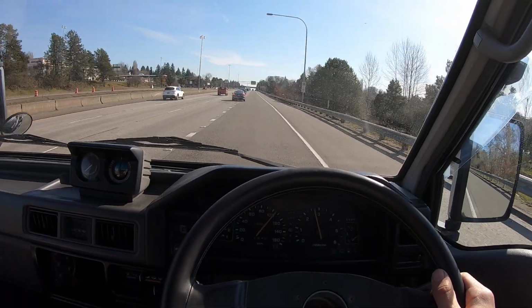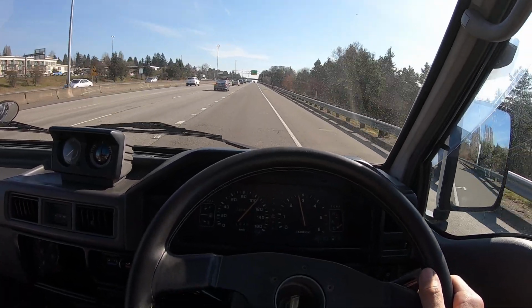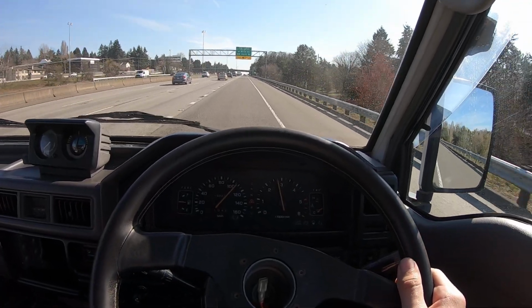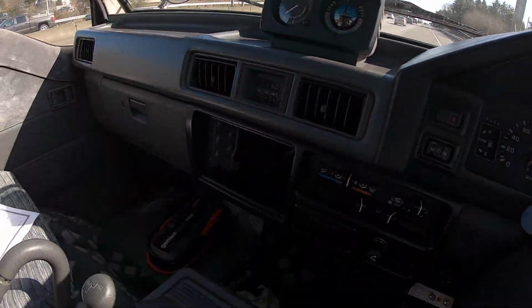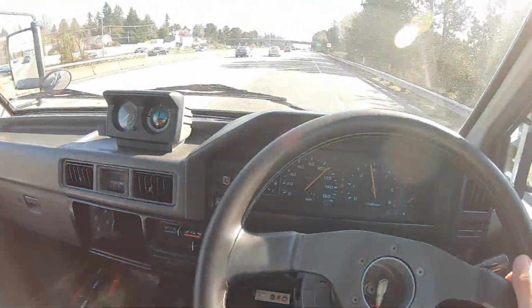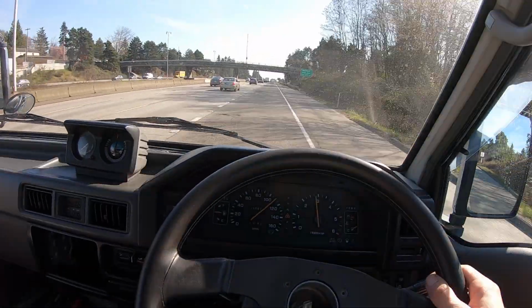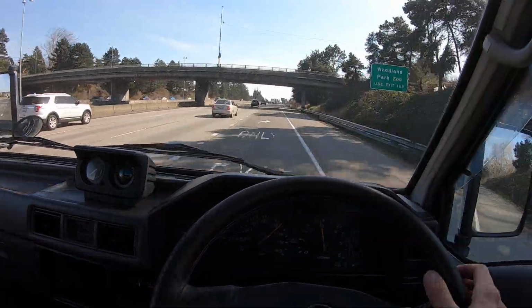AC works great. Heat works fine. Everything works well in this van. It is missing the radio, but that happens with a lot of these vans. People like to take out the original radios and sell them before they send these cars to auction, just because the radios themselves are worth something.